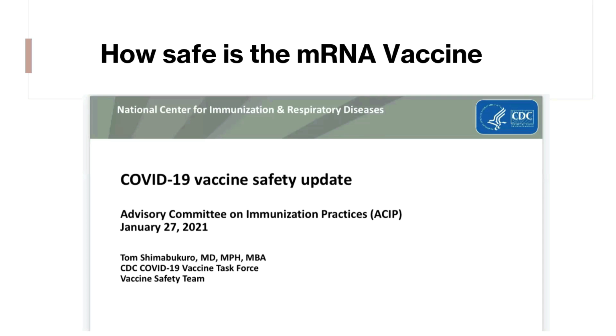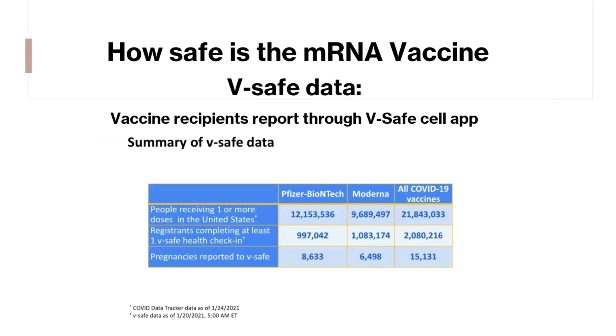This is the latest CDC safety update about the COVID-19 vaccine. In the report, it has vSafe data. vSafe is a cell phone app. People who got the vaccine can report through that. Any problem they have, they can report. By the time the report came out, 21 million people had got at least one dose of mRNA vaccine. One tenth of the people reported data. About 15,000 people reported being pregnant.